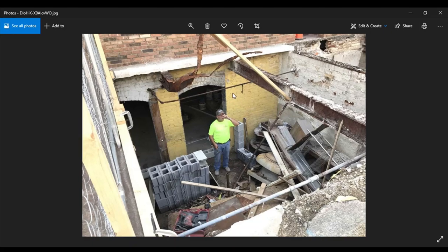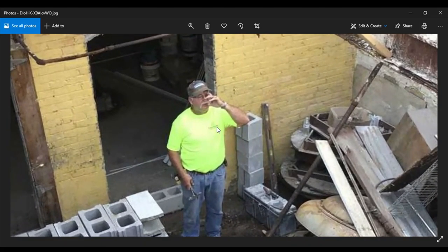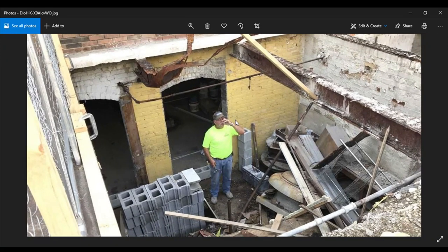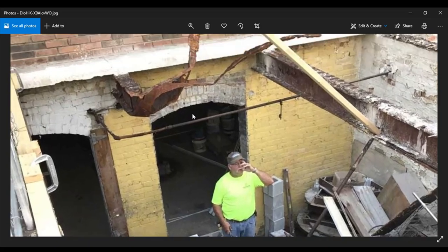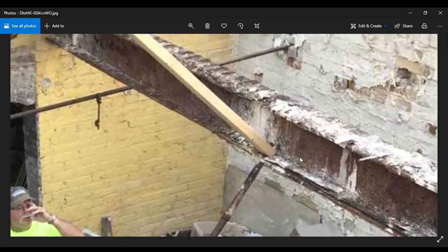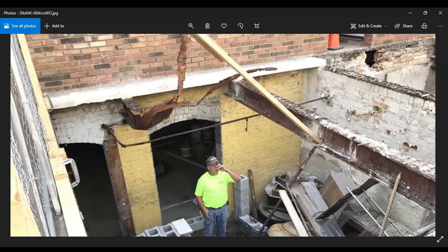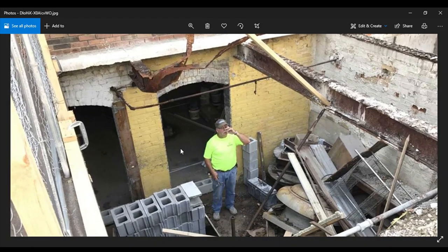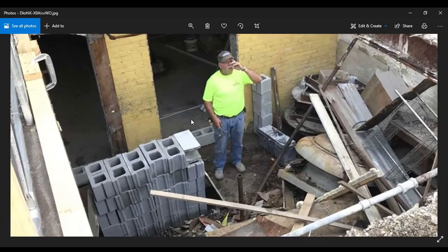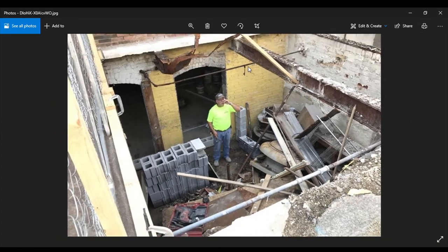This guy's like, boss, we got a problem. We done found windows and doors below ground. What do I do? You can see how the old steel I-beam has collapsed. See how rusted it is. And so this would be the original building. See how it's brick. You don't build a foundational wall underground with brick. The water seeps in. So this is the original first floor, or second or whatever, but this was originally above ground.